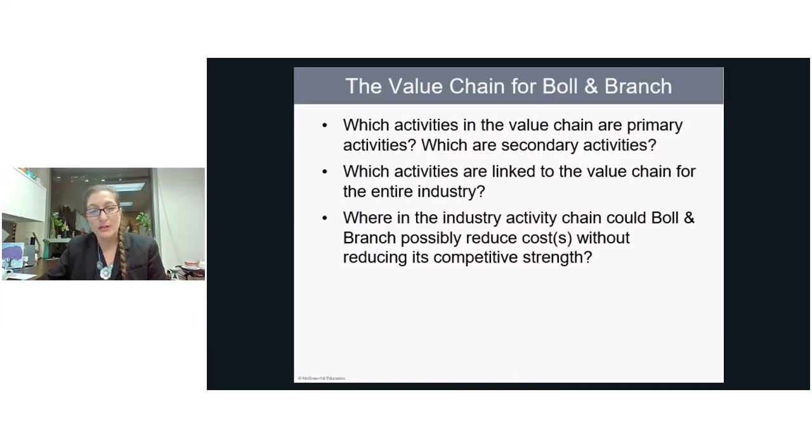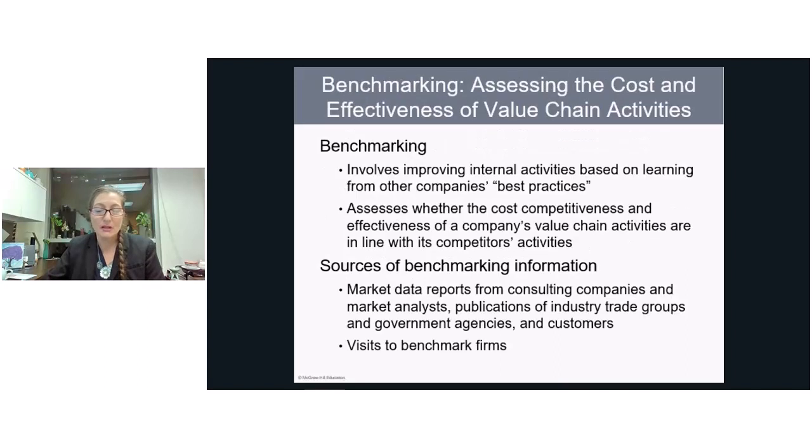So we'll do this exercise in class, but we'll ask the questions of what are the primary activities in the value chain? What are the secondary activities? What activities are linked to the value chain for the entire industry? And where in the industry activity chain may Boll and Branch potentially reduce their costs without reducing their competitive strengths?